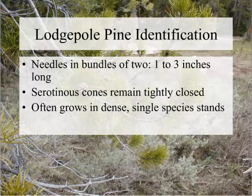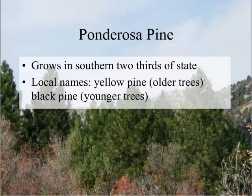And the serotiny in a cone can be different depending on where the tree grows. Even 2 trees growing very close to each other can have a different amount of serotiny in the cone, meaning they require a different amount of heat to open the cones. Some really require a hot fire, like up in Yellowstone. There tends to be more serotinous cones there, requiring hot fire to open them. But down in this neighborhood, northern Utah, our cones tend to be less serotinous and will open just in direct sunlight. It often grows in dense single species stands, and it's often mixed with sagebrush, as you see in the background photo here.